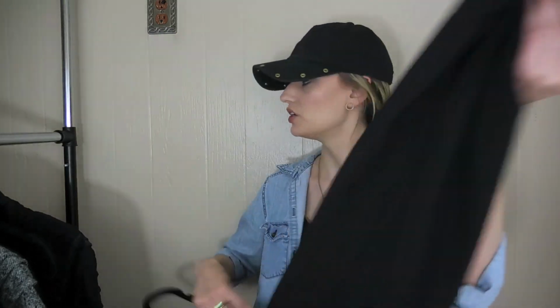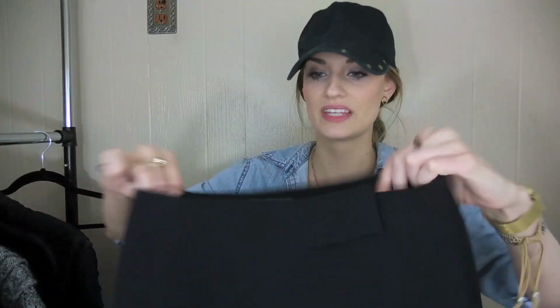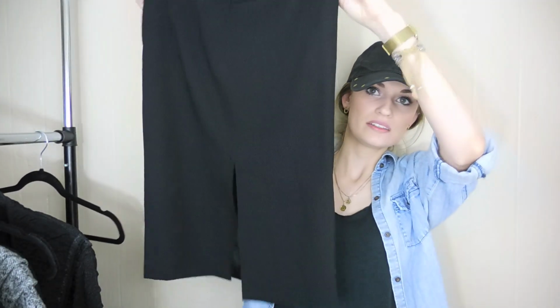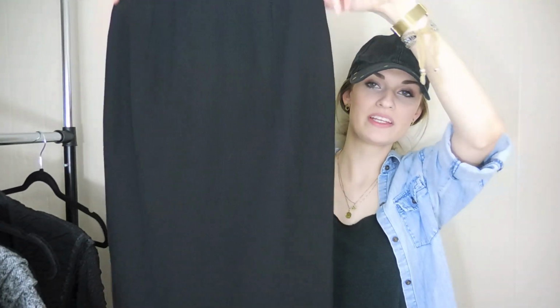Now, let's move on into the items that I will be sending in for my box number 4. Okay, so first off, we have a basic black career pencil skirt by Versace, and this is the front. Nope, that's the back. Okay, so this is the front, and like I said, it's just a basic career skirt.